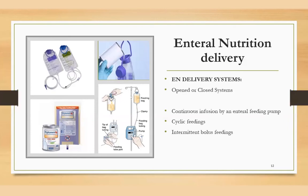continuous feeding. In cyclic feeding, usually the nutrition is provided for 10 to 12 hours overnight to facilitate patient mobility during the daytime. The most commonly used method is intermittent bolus feeding. In the intermittent bolus feeding, what we do is prepare 100 to 300 ml of whatever the dose, whatever the requirements of a patient, and we administer it every 30 to 60 minutes for 4 to 6 hours. Like if you find any order of a nutrition, that please give 3 scoops Q6 hourly. So those are the intermittent bolus feedings.